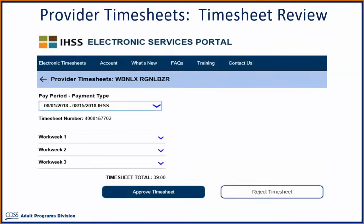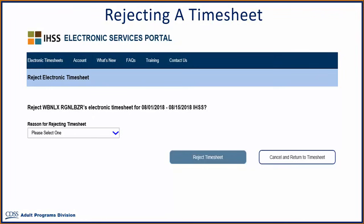Sometimes it is necessary to reject a timesheet that has incorrect hours recorded. Let's go back to the Provider Timesheets Timesheet Review screen. If, after reviewing the timesheet on this screen, you do not agree with the hours and/or minutes submitted by your provider, you can select the Reject Timesheet button. If you reject your provider's timesheet, you will be taken to the Reject Electronic Timesheet screen. If you decide not to reject your provider's timesheet, you can select the Cancel and Return to Timesheet button, which will take you back to the Provider Timesheets Timesheet Review screen.